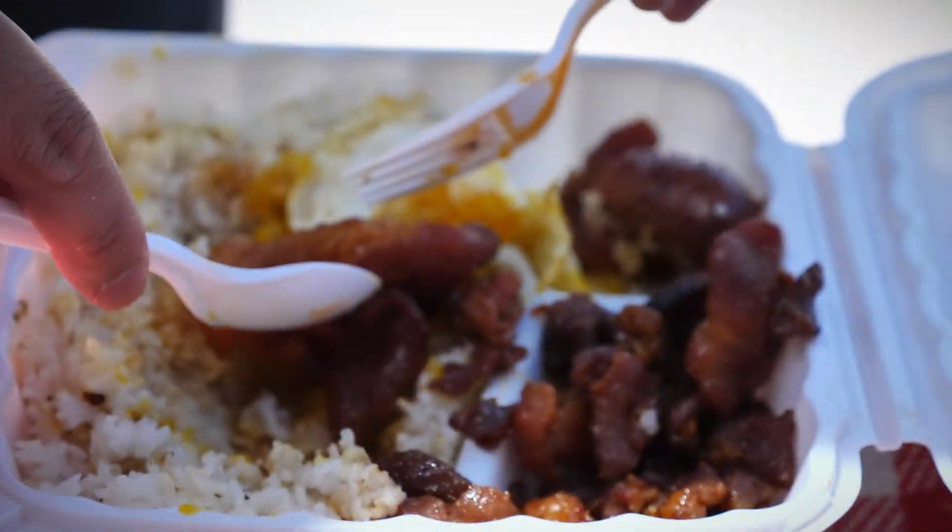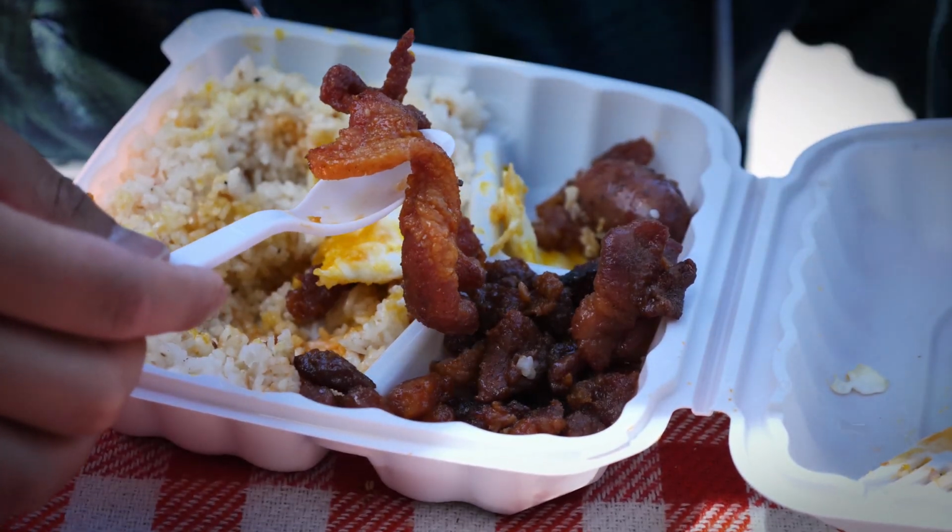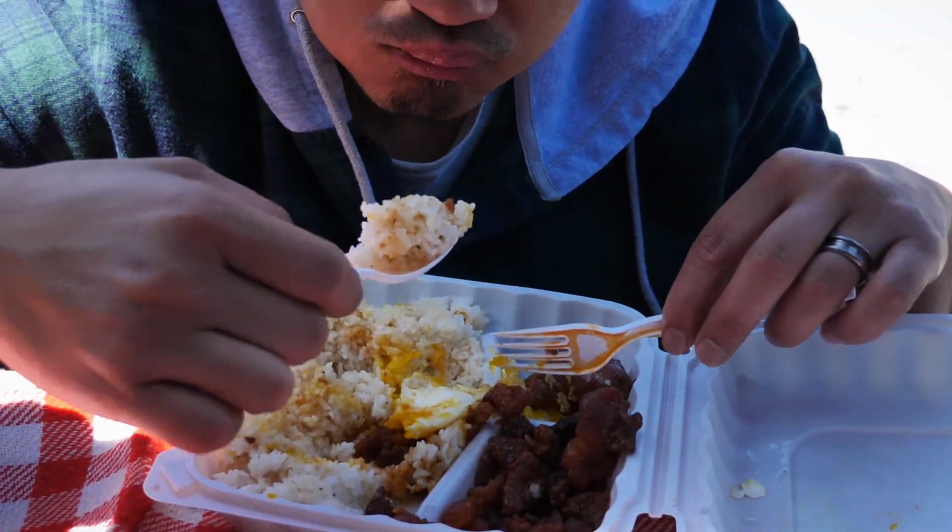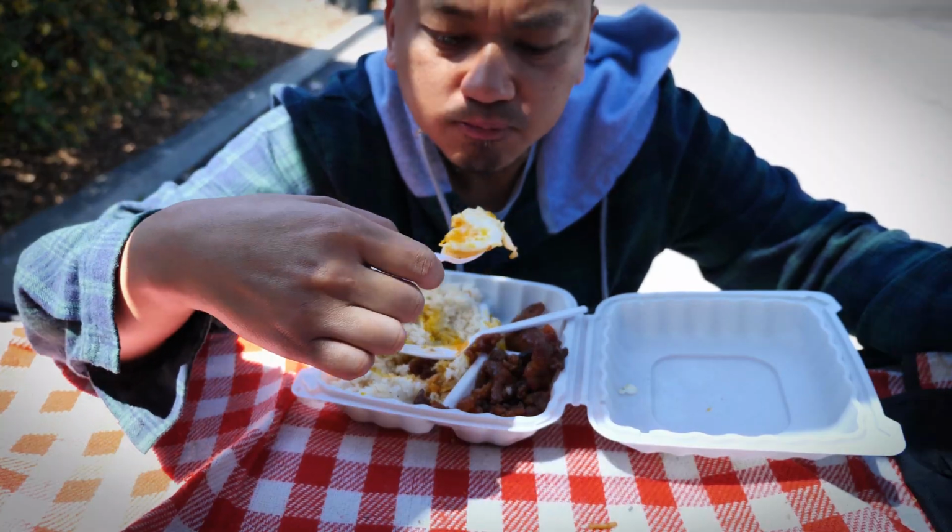Navigate back around here. Let's do another tocino bite with the rice and egg. Okay, let's do that. Rice. And then the egg.